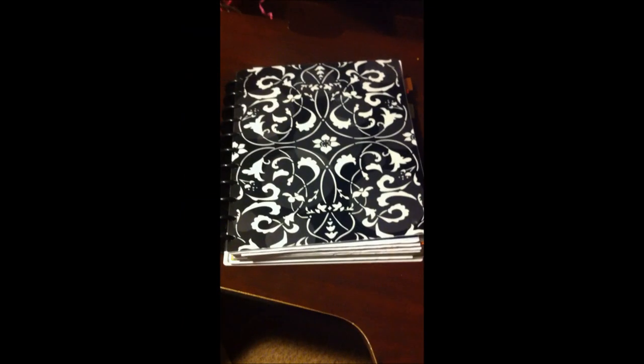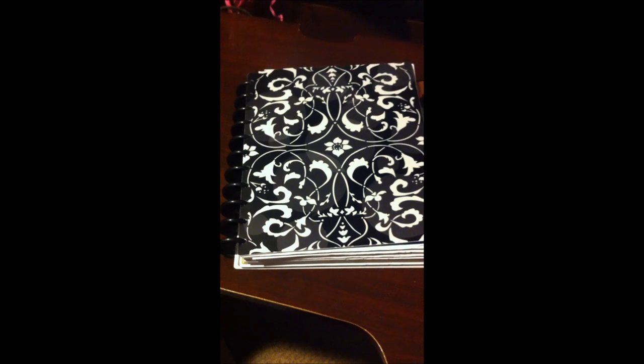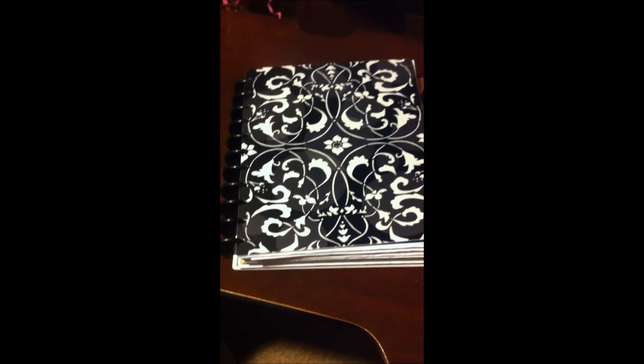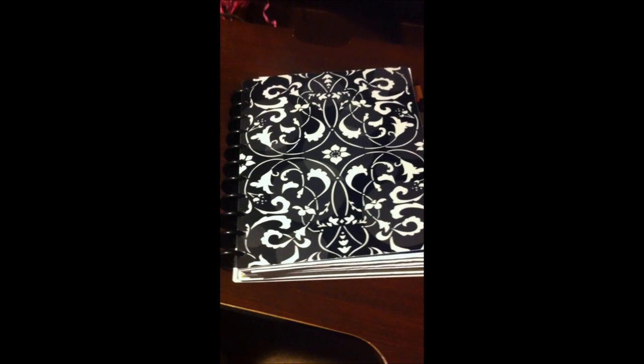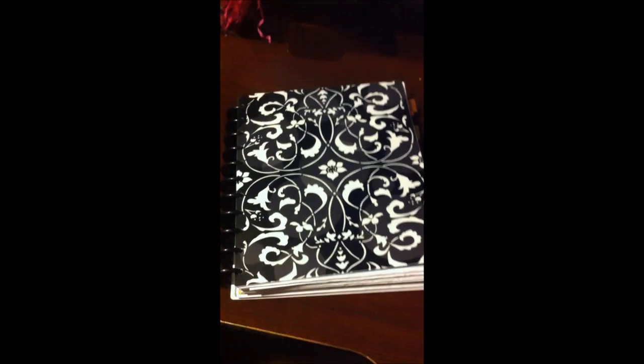Okay, so I'm going to cut away to the binder, show you some things about what I do and how I keep myself organized. All right, ladies, so this is my binder. We're just going to walk through some of the things that I have in here, and so I can show you some good tips on how to stay organized. Again, keep in mind that you don't have to have this type. You can use a 3-ring binder, whatever works for you. So, all right, I'm going to go ahead and open it up.